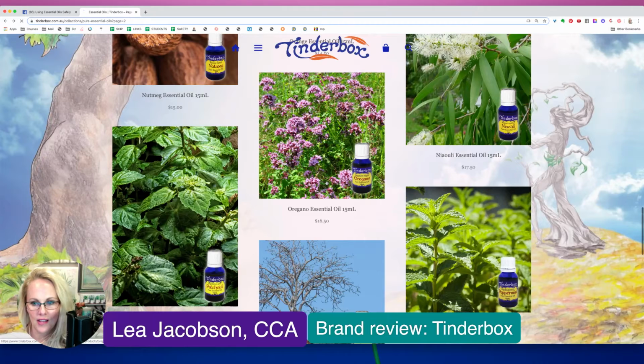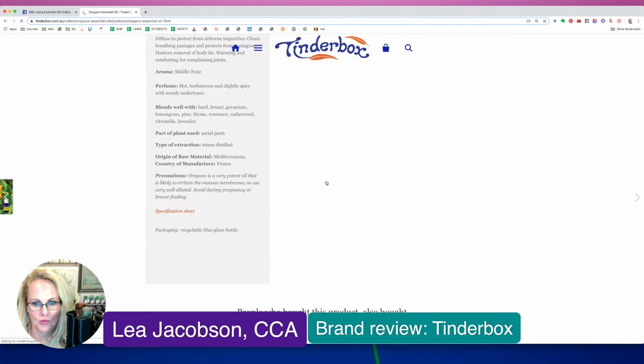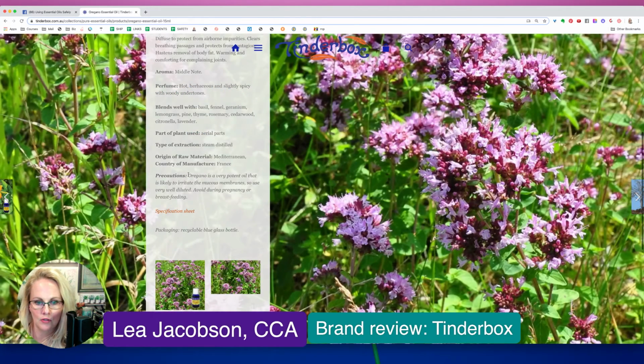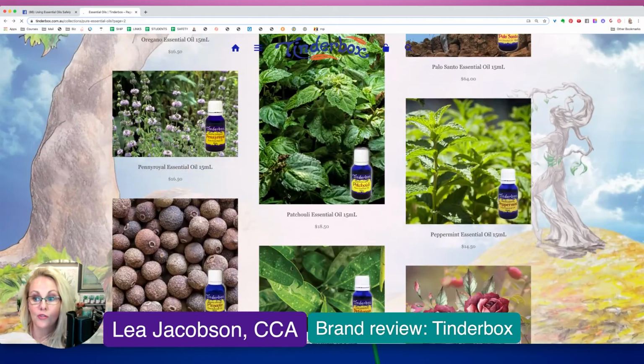Oregano essential oil has a lot of safety issues. Yes, oregano is very potent, likely to irritate the mucous membrane, so use very well diluted, avoiding during pregnancy or breastfeeding. It's also a blood thinner, so you want to be super careful. It also has drug interactions too, and a very low topical max, and should not be used on children under the age of 2. So there's also that.